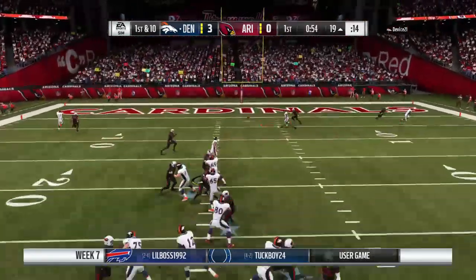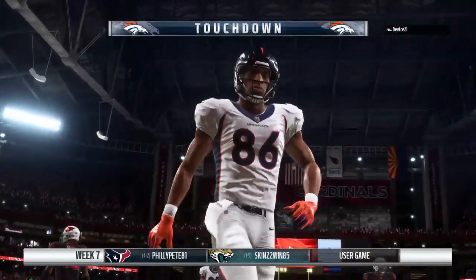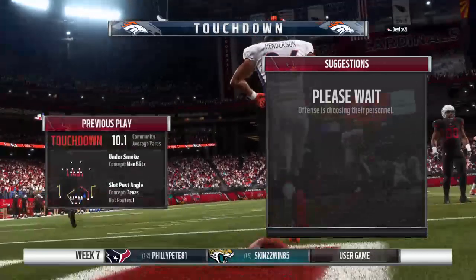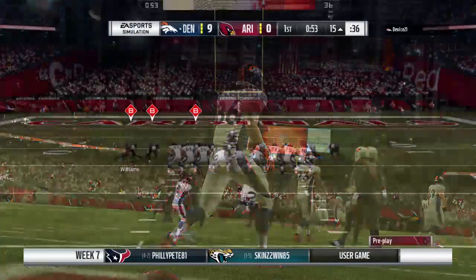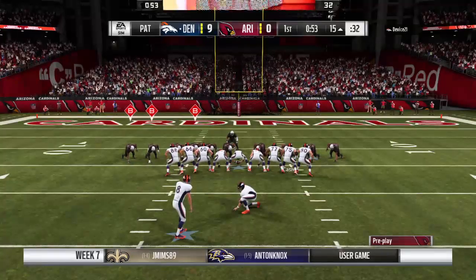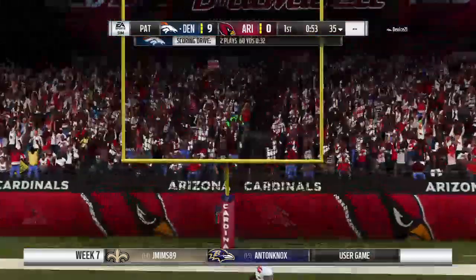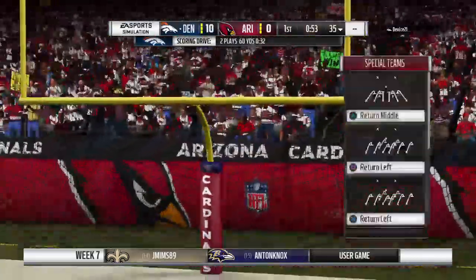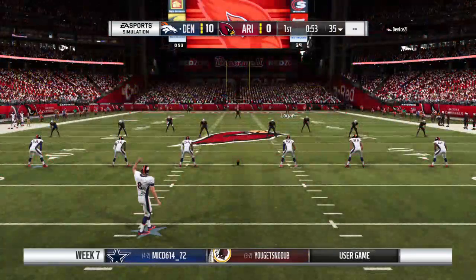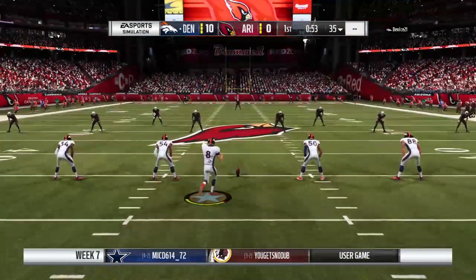Inside the red zone here, they'll look to throw. And he is into the end zone for a Denver touchdown. As his guys are in for 6, and the Broncos will add on to their lead. As more and more up-tempo football creeps into the NFL game, some coaches don't think time of possession matters anymore. I believe we found one of them. Extra point from McManus is good, and the lead grows to 10-0.